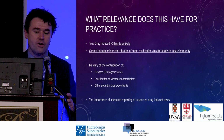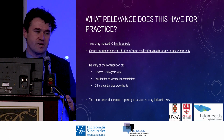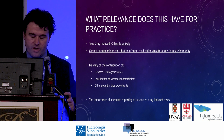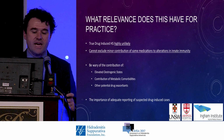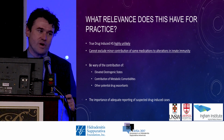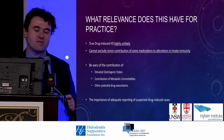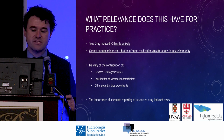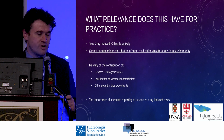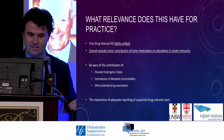But the things that are known are the elevated estrogenic states, and particularly the ratio between estrogenic and progesterogenic states, as you do find postpartum in pregnant women with HS, and the contribution of metabolic comorbidities, which we already know about, and other potential drug exacerbants, so the rare cases of paradoxical activation with the use of TNF-alpha inhibitors and things like that. And I guess the main take-home point, for people who see a lot of HS, for a lot of experienced clinicians, is that the adequate timeline and reporting of drug-induced cases is really paramount if we are going to untangle this in the future. Thank you.